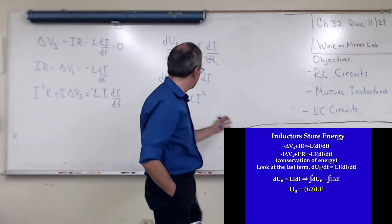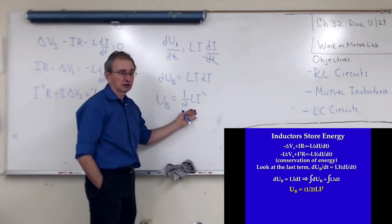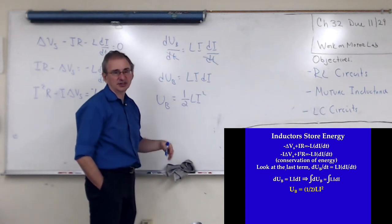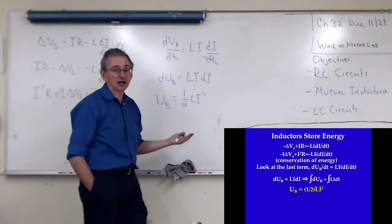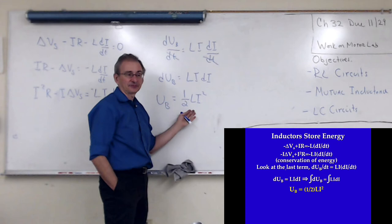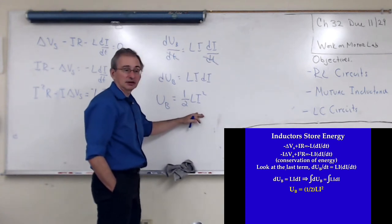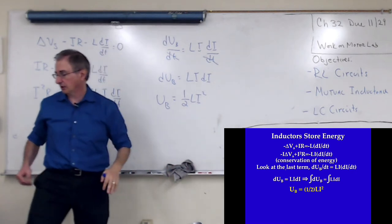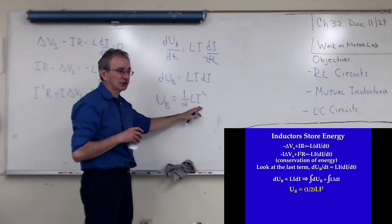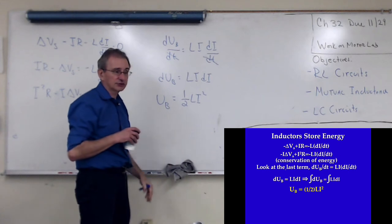And so it's a simple expression. The energy stored by the field is 1/2 L I squared. We had it for the capacitor too: 1/2 C V squared, or C delta V squared. For the capacitor there were multiple ways to write it. For the inductor, it's basically this way. Does that represent the instantaneous? Yeah, this is the instantaneous, because I haven't written I as a function of time. That's a good question. This represents how much energy is stored at whatever instant of time you want to use.